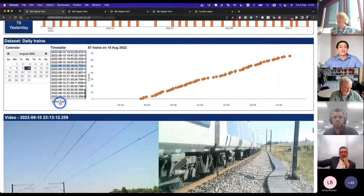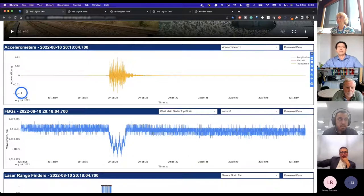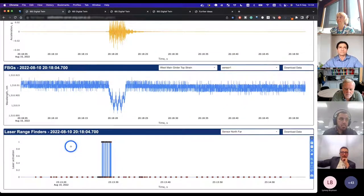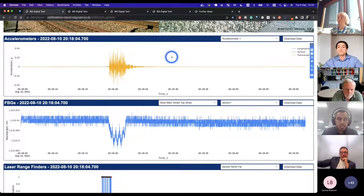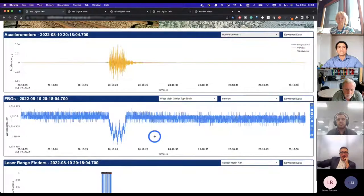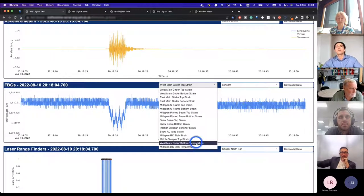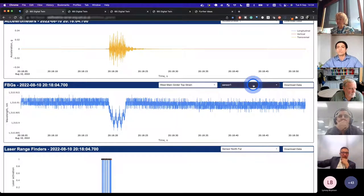And by simply clicking here, you update the timetable and counter of trains, and here you can select any recorded train. By selecting here, you can first display footage from the cameras, which are installed at both ends of the bridge as we saw before. And automatically you see the raw data from accelerometers, FBGs, so the fiber optic sensors, and the laser range finders. And within each one of these sets of sensors, we can do individual inspections as well, because we have four accelerometers. Each one of these has three components, as you can see here: longitudinal, vertical, and transversal. The same for the fiber optics. We have over 16 fiber optic cables installed on different structural components of the asset, amounting to over 290 individual FBG sensors, which are shown here.